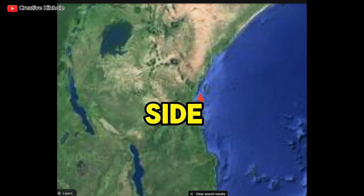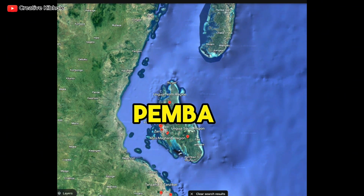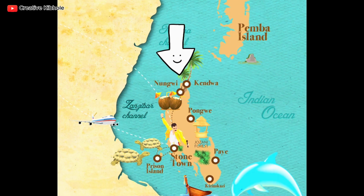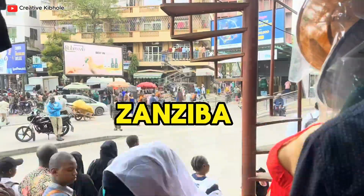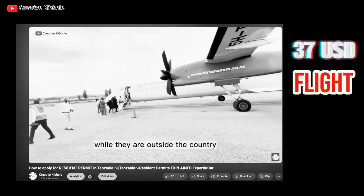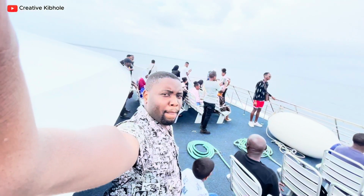Located on the east side of Tanzania, Zanzibar is an island made of two parts, Unguja and Pemba. Today, we will explore Unguja, where most of the tourist activities are. First, you have to understand, most likely you'll be coming from Dar es Salaam, which is part of the Tanzania mainland. Getting to Zanzibar can be by plane or by boat. Flight costs $37 for 30 minutes, boat $11 for 1 hour and 30 minutes. We used the boat and saved $20.